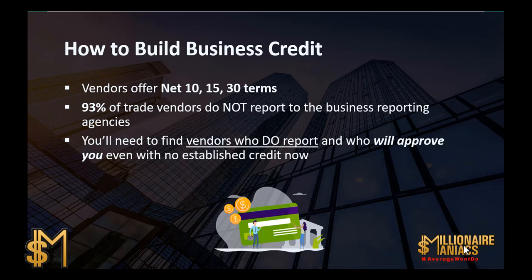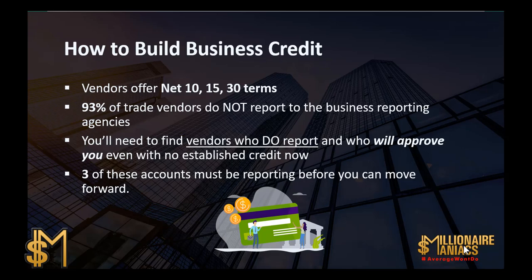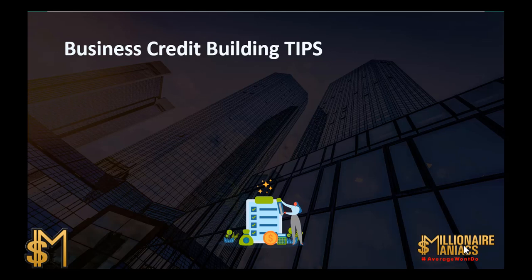Now we have just about every single vendor, I think, across the planet inside of our sophisticated proprietary software, so you don't have to guess. Again, we walk you hand in hand. Your business credit funding coach works with you day in and day out for 12 months. It's not going to take you 12 months, but you have access to them for 12 months if you become a client. They'll show you all of the vendors so that you're setting everything up properly. 3 of the vendor accounts must be reporting before you can move forward, okay?